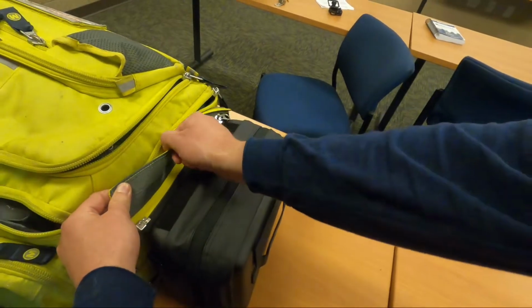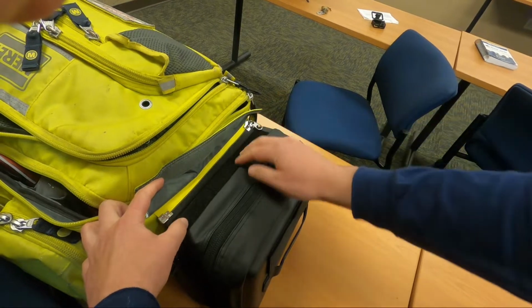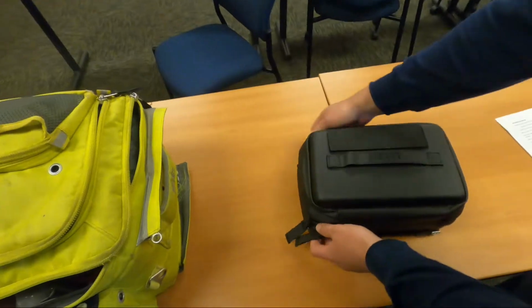To unattach the med kit from the bag, there is going to be one zipper. It'll be velcroed on the top and the bottom. You just got to take the zipper and it'll come right off.